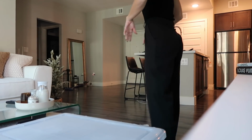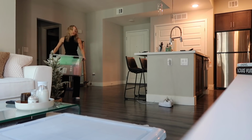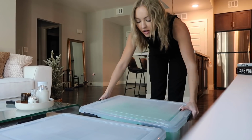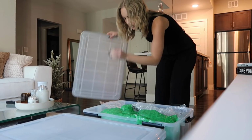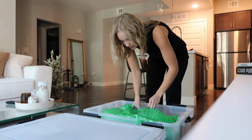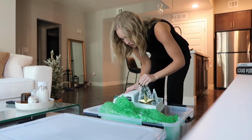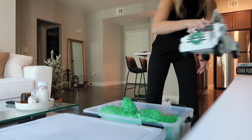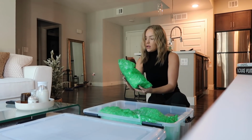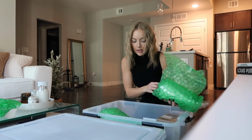Okay, I got all of my stuff out. I kind of can't remember everything that I got last year, so we're just going to quickly look through this. Oh yeah, this is so cute, my little truck. And then these right here are the candles. So we'll put those out.